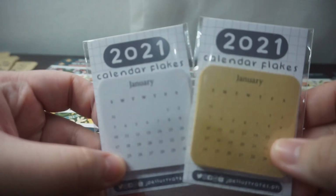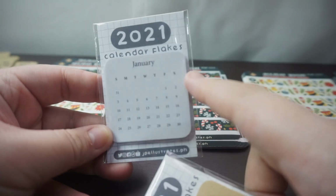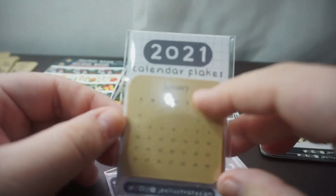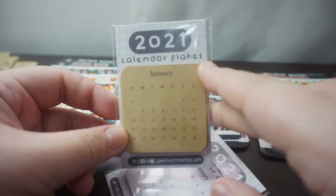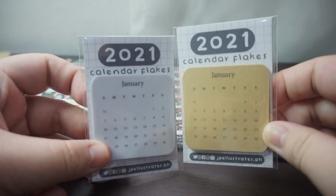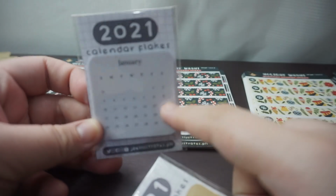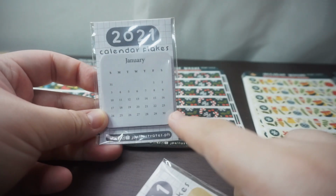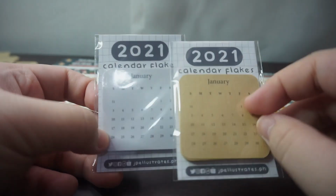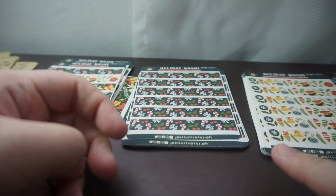I also have these calendar flakes. I have it in clear, so this is the clear or transparent variation, and this one is a craft. It has 12 sticker flakes for the 12 months of 2021. If you want the clear one, it will look like this. It's the clear one and then the craft one. So cute, perfect for your 2021 journals. And that's it for the new stuff this December.